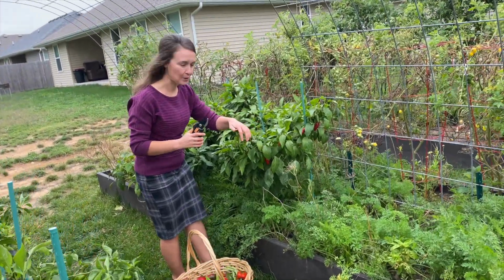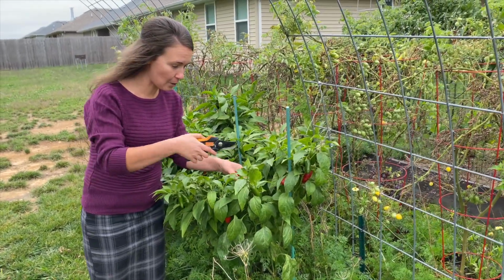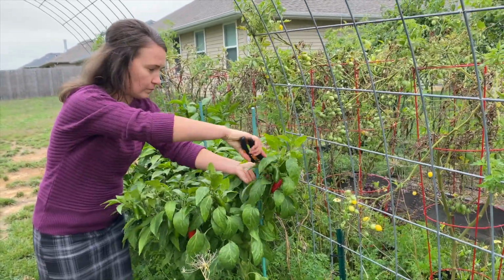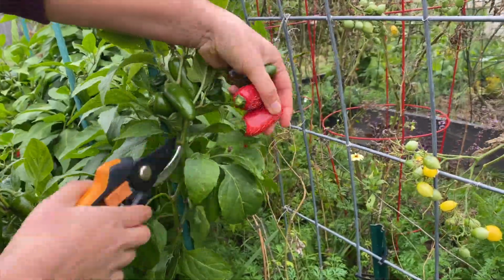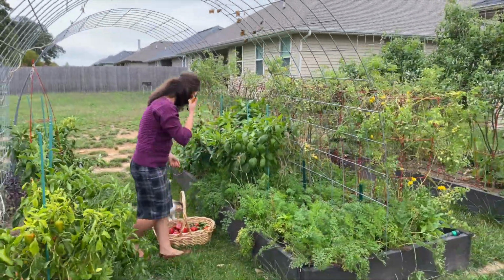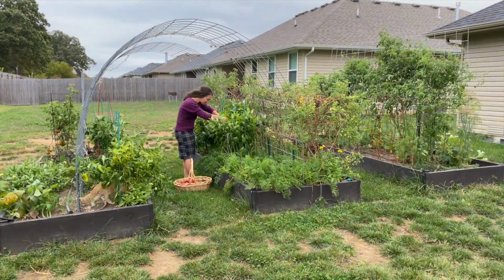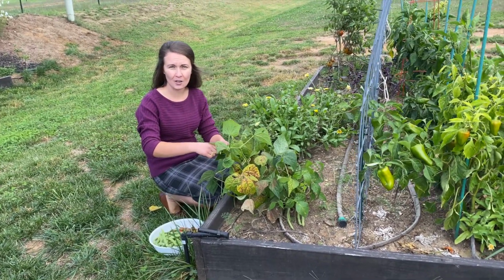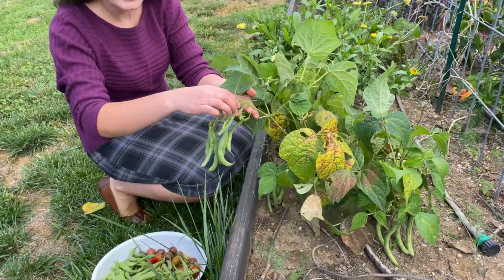And let's pick some jalapeno peppers now. Like I mentioned before, I haven't been out in the garden for a few days now. A lot of these jalapeno peppers started turning red, so they're gonna be nice and spicy. So many of them still on the plant. And so many green beans on this side still. Nice little plant here.